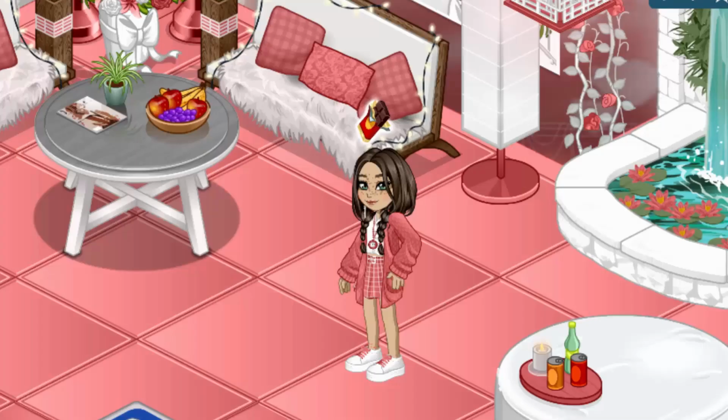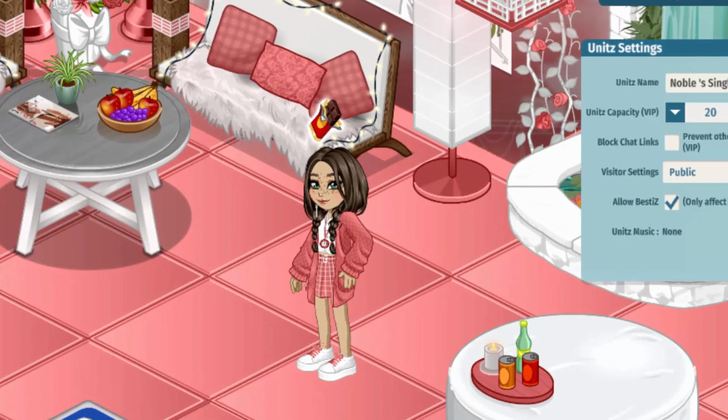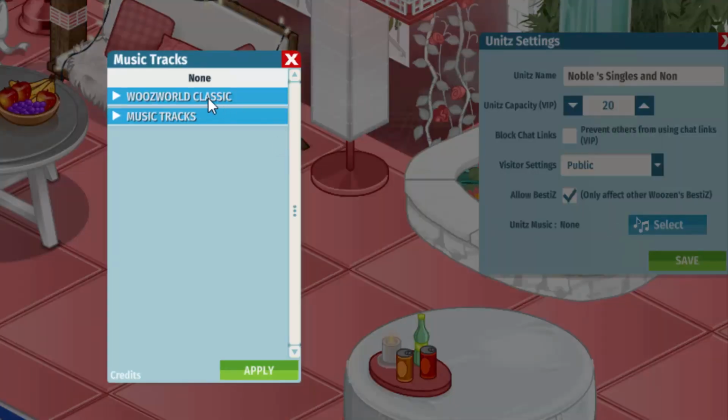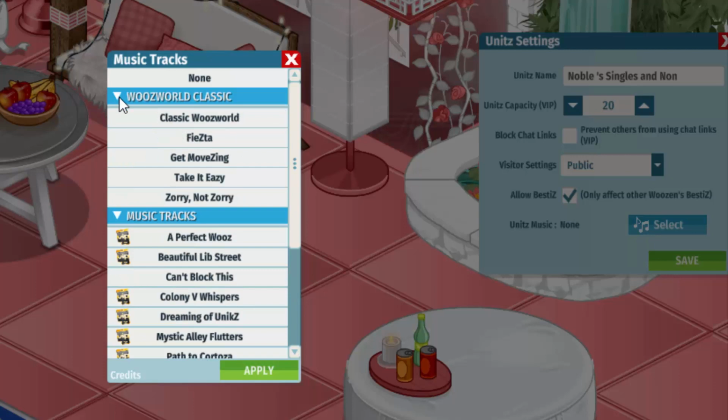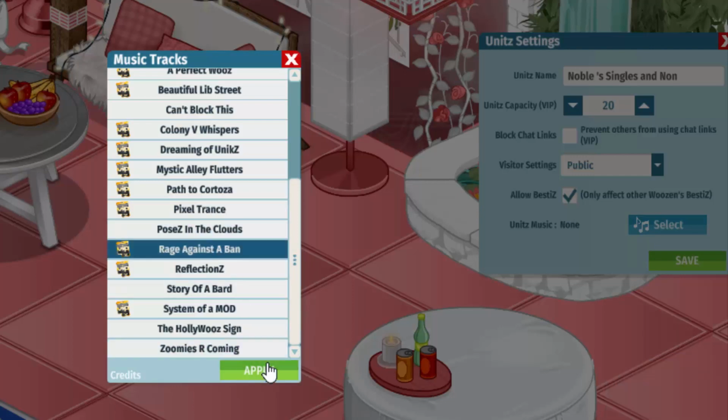The next thing I really want to see is the music that you can put in your unit. Okay, here it is. I'm so excited. Oh, Woozworld Classic and music tracks. Oh, there's actually a lot. Some of them are VIP only. I really want to see what Rage Against a Ban sounds like.